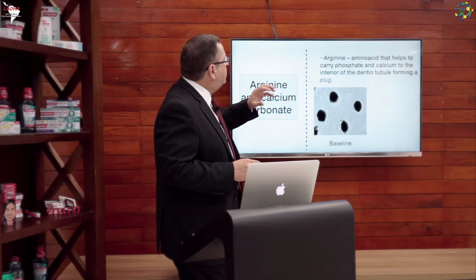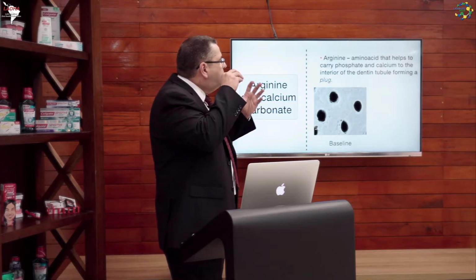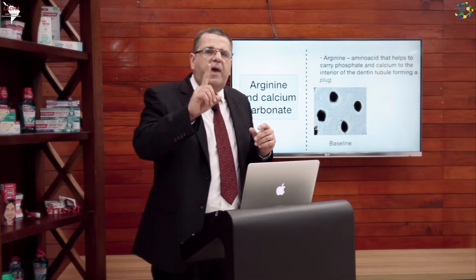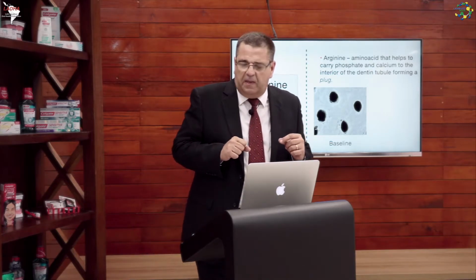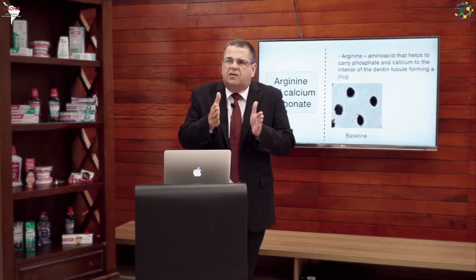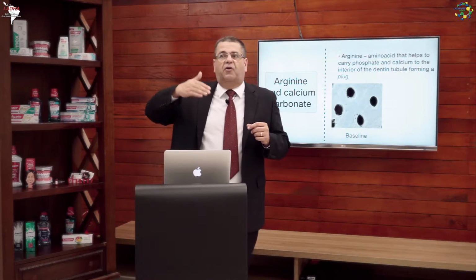And actually, arginine is an amino acid that helps to carry phosphate and calcium to the interior of the tubule, forming a plug. And this goes back to the question from Lina, in which the effect is more long-lasting than the others because of the plug. So even though it's not forever lasting, it is long-lasting because there is this plug.